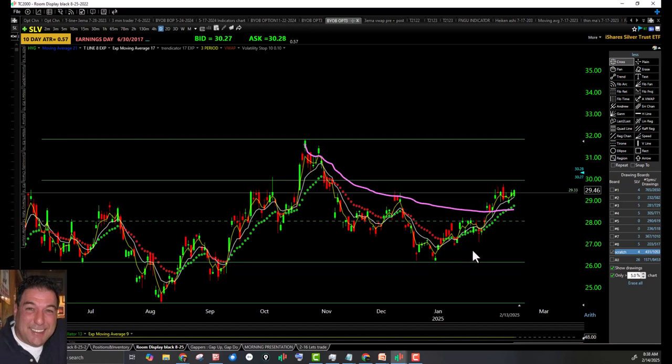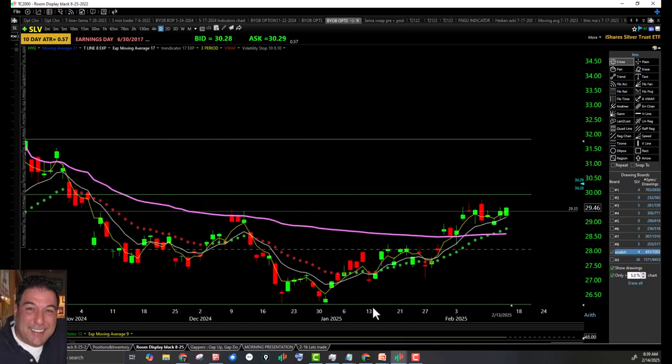SLV in an uptrend. All right, they made a higher high right here. There's a high, they made higher highs. Okay, so here's a low, there's a high, they made a higher high. There's a low, that's a higher low, and they made another higher high over that one. Okay, then they made a higher high over that one. So they're in an uptrend right now.